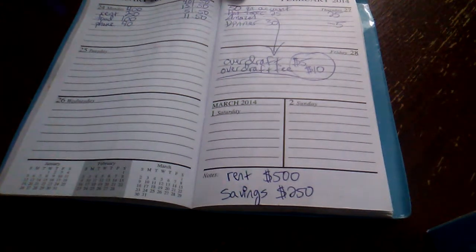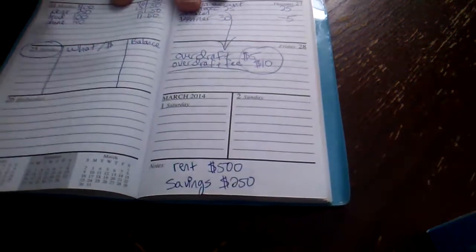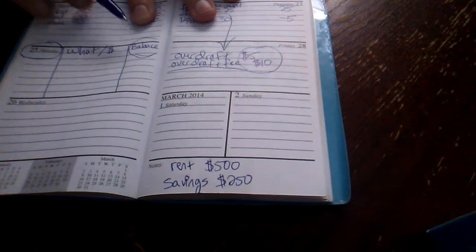Now, if you were balancing a checkbook, it would be divided into 3 sections. It would be the date that you made the purchase, what it was, and how much. So what I've been doing here, rent $250, food $100. And here would be balance. So that is why they call it, I think, balancing your checkbook, because you know how much you have.